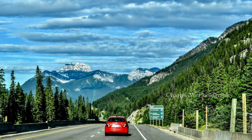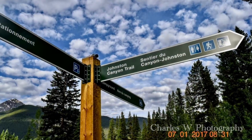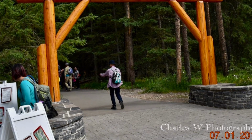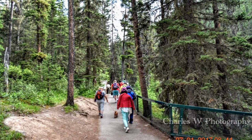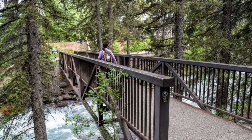The first thing we do today is to visit Johnston Canyon. Carved steeply into the limestone bedrock by thousands of years of water erosion, the dramatic Johnston Canyon is a breathtaking natural attraction in Banff National Park.